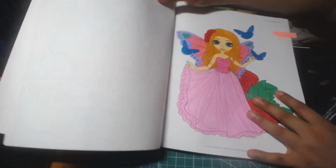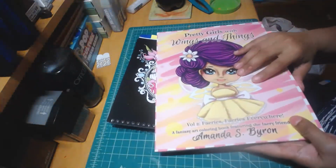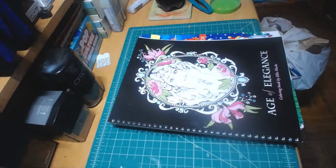So this is a really cute one too. This one wasn't a lot of money on Amazon when I purchased it. I think, was it last year I bought it? Yeah, last year.